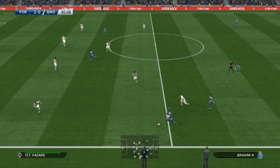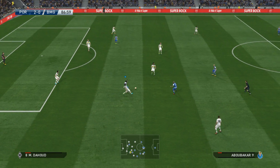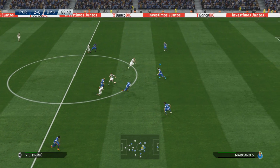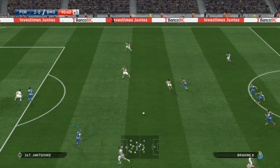Brahimi goes on a charge down the left. Brahimi with the ball through. Brahimi needed to come up with a better ball. Yeah, it was a case of good awareness too. That wasn't quite matched by the right weight of pass. It only needed just a little bit more behind it, and he was through.